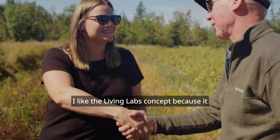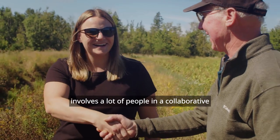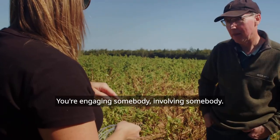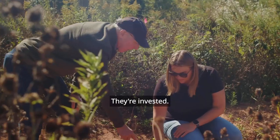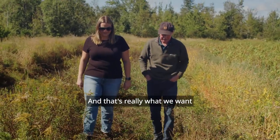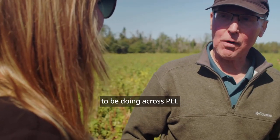I like the Living Labs concept because it involves a lot of people in a collaborative manner, which is very important. If you're engaging somebody, involving somebody, they're invested. They want to see it be successful. They want to see it work, and that's really what we want to be doing across PEI.